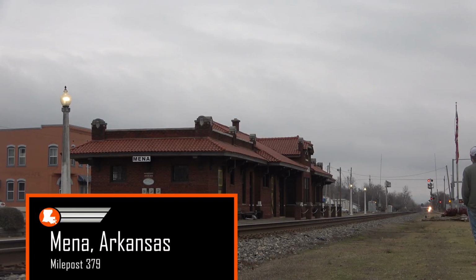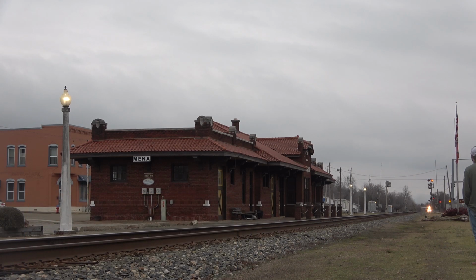With the chase on, we'd set up at the Mena Depot. Dispatch notified the crew of KCS-1 that 2 northbounds were getting close, so they would be sent in the hole at the Potter siding just south of here.